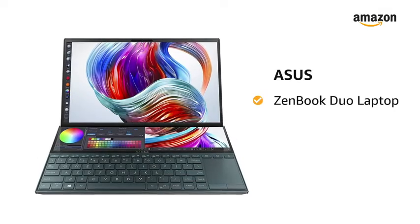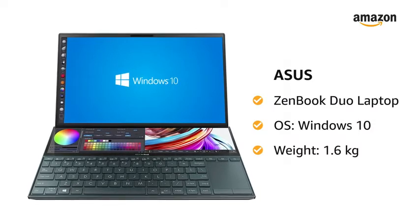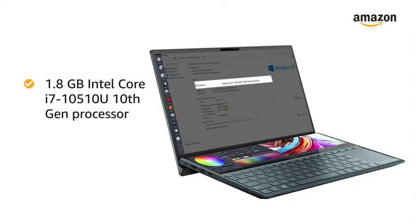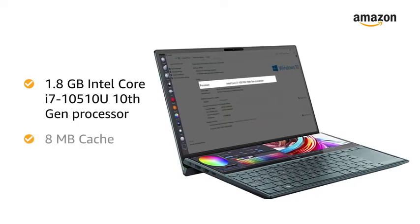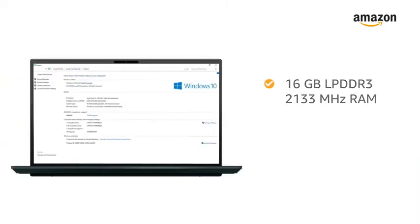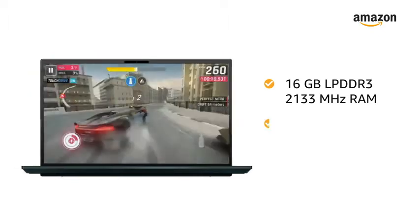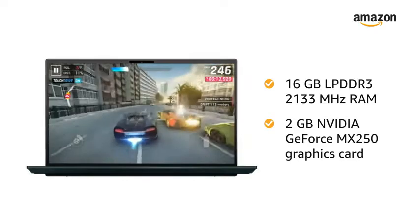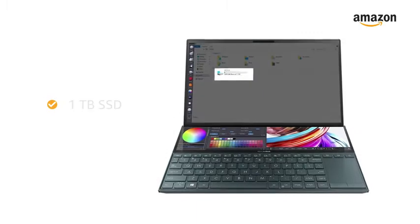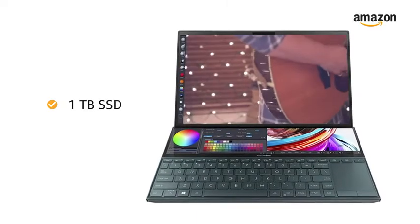Presenting ASUS ZenBook Duo laptop, which comes with Windows 10 operating system and weighs 1.6 kilograms. The 1.8 GHz Intel Core i7-10510U 10th generation processor with 8 MB of cache gives you a lag-free experience. The 16 GB of LPDDR3 2133 MHz onboard RAM with 2 GB of NVIDIA GeForce MX250 graphics card gives you a lag-free experience. The 1 TB of SSD lets you store all your pictures, music and videos worry-free.